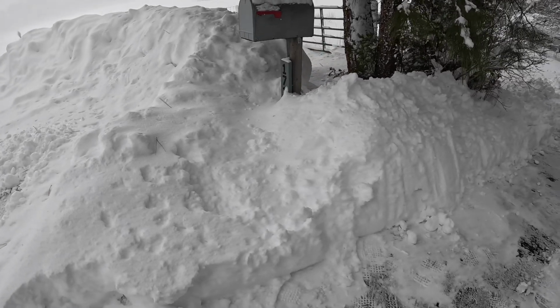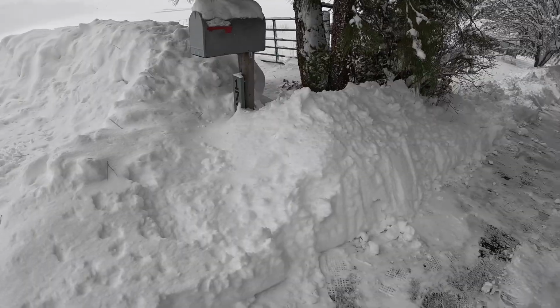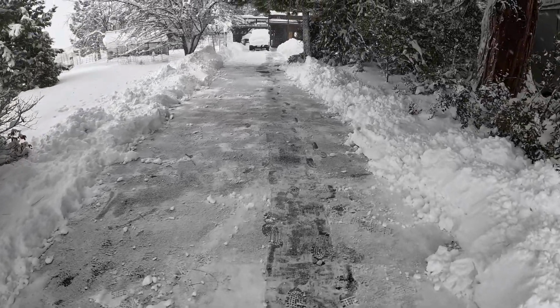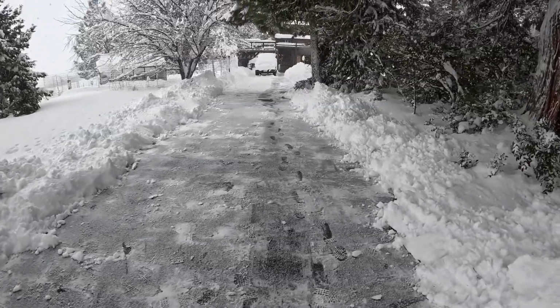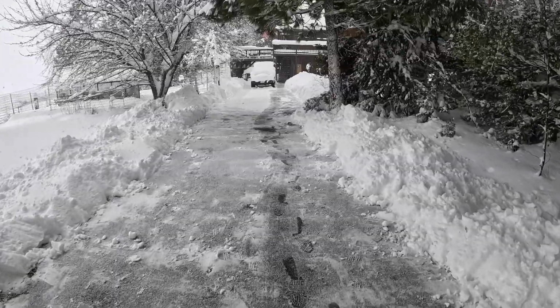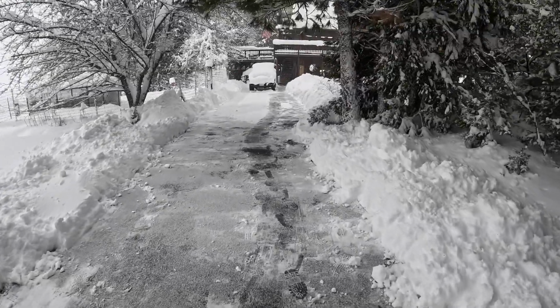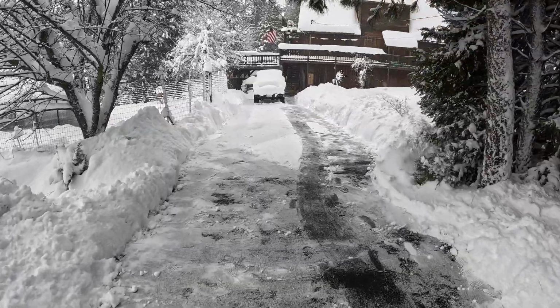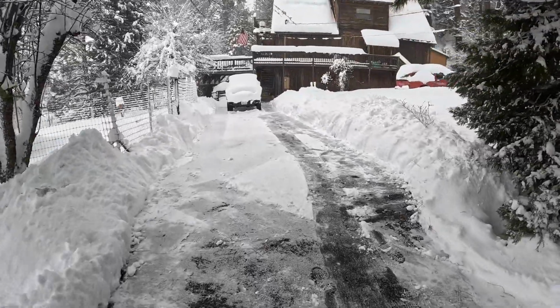Anyway, all right, this is the big snow of last day of February. Actually, this has been happening for several days, so end of February storms. Definitely not a spring storm. So I like the snow. It makes everything pretty. But boy, is it a job to clean it up.